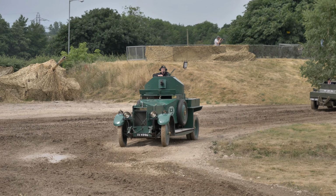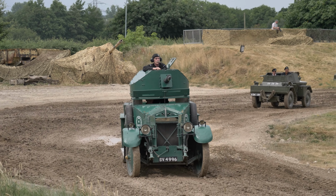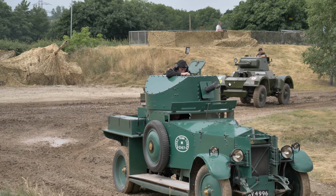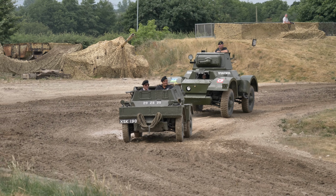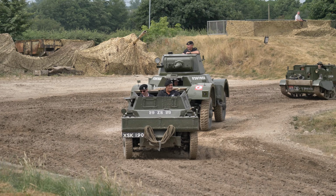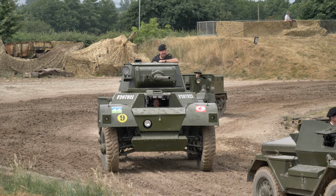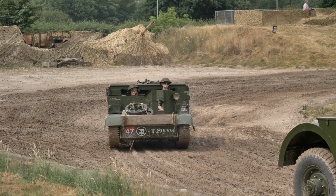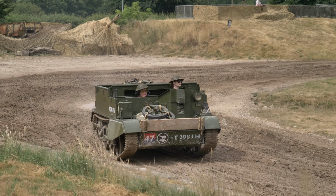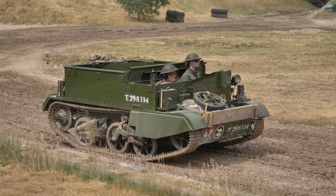You had about 55 miles an hour, you've got a 19 radio set on the back shelf behind the driver, and the idea there is you whip around the battlefield as quickly as you possibly can. The armour plate on the front will stop a bullet, but not much else. And the idea there is you can report back what's going on. Now, the Dingo went into service in 1939. 6,600 of them were made overall.